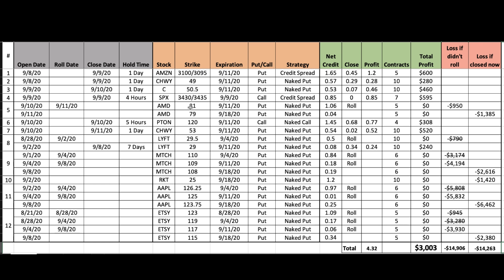Then on 9/10, I decided to put on a quick trade in AMD. I sold the 81 strike expiring the next day. I got a credit of $1.06. Shortly after I got in, AMD started to drop, and then on Friday it was dropping even more, so I was forced to roll it.